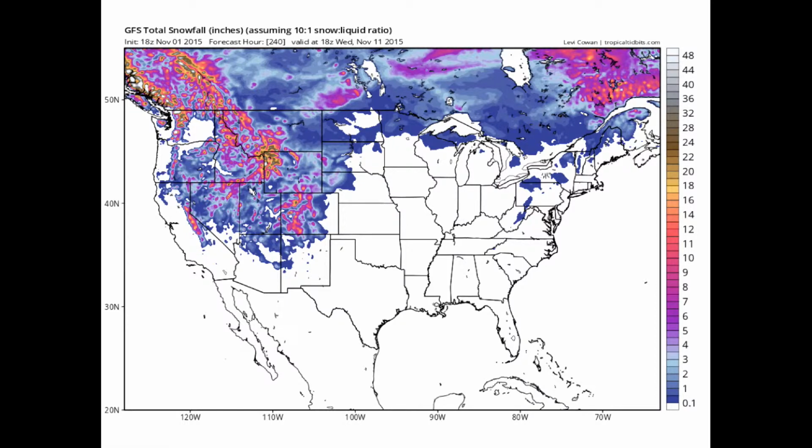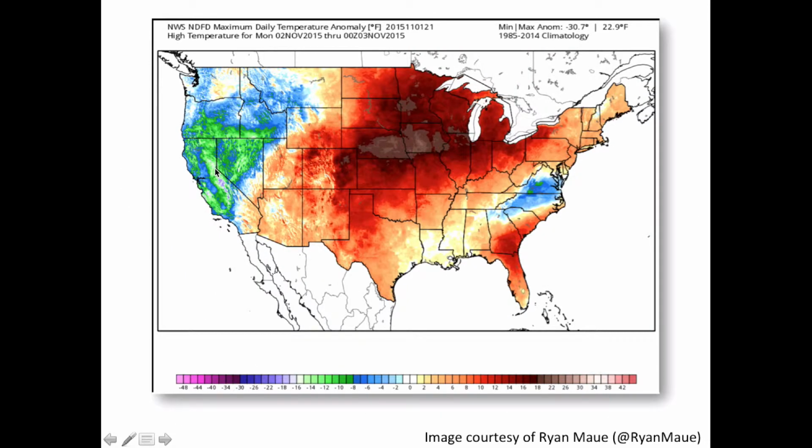We can also see from this forecast snowfall map that several inches of snow are predicted to spread across the Rockies too. The consequence of having a deep trough in the jet stream out west is a ridge in the jet stream in the central and eastern United States. Ridges are associated with warm air, and temperatures for the start of November are looking quite warm.